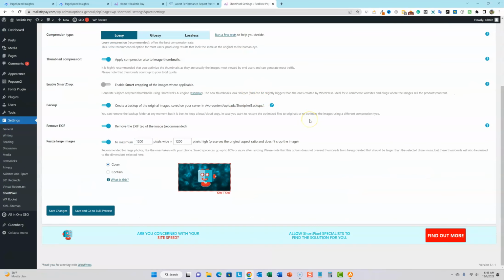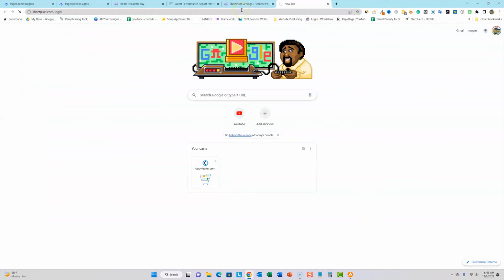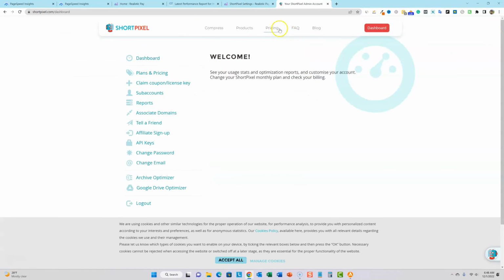All right, and I scrolled down. I don't want you guys to see my API key, but this is Short Pixel. You can go to their website as well. Let me go see if I can find their website. Short Pixel. So here's their website. They have pricing and everything, but I'm not paying for this yet, right?